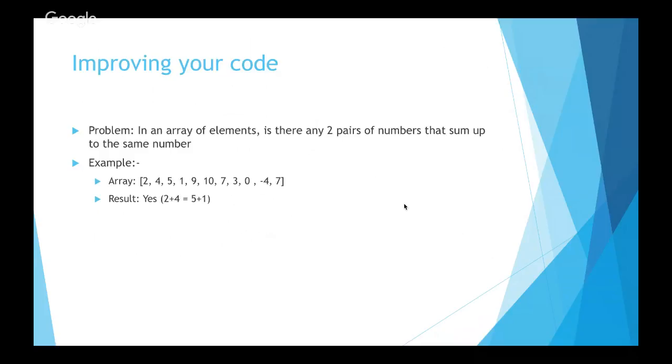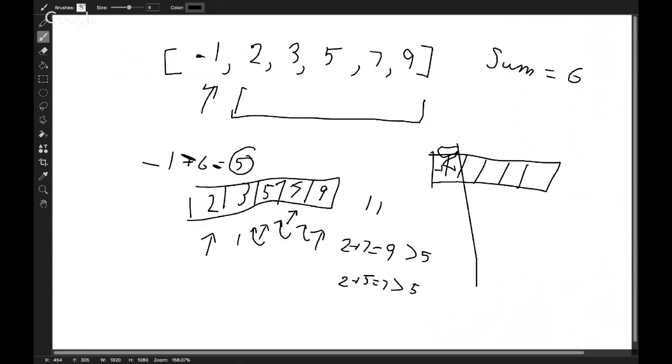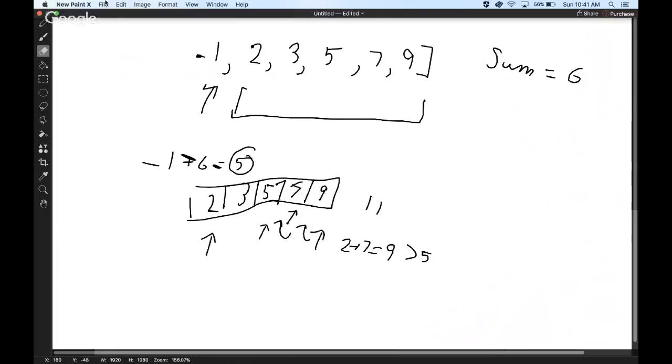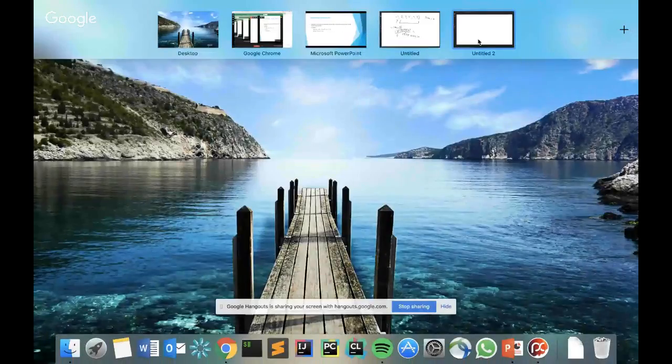Now if you have that range with you, what you can actually do is, let me erase this. Wow, there's no way to, how do I erase the whole thing? Is there no way to clear the screen? Okay.